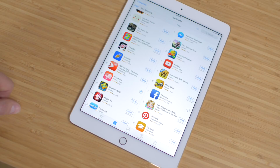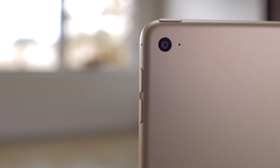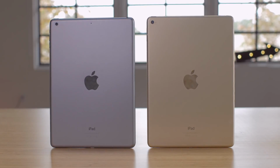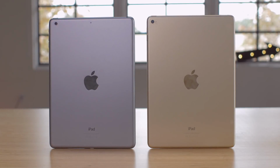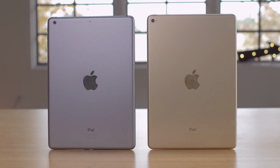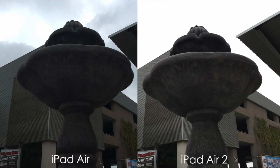Now, it is not a secret that I am not a huge fan of taking photos on a tablet. It just doesn't look right, but Apple has updated the camera on the iPad Air 2. The front-facing camera is pretty much the same, but what you need to know is the iPad Air 2 now has an 8 megapixel camera and slow motion video, whereas the original iPad Air had a 5 megapixel camera and no slow motion video. Here's a few shots between the two, and yes, I am out there in public taking pictures with not one iPad, but 2 iPads, so you guys can just picture the visual on that.